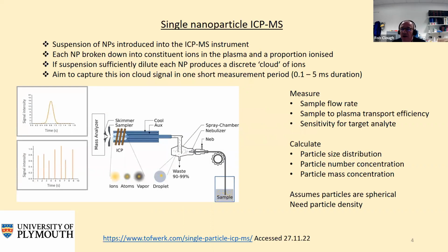So single nanoparticle ICP-MS, for those not familiar with it, is now becoming probably the preeminent technique for the determination of nanoparticles in various different matrices, i.e. in waters, natural or artificial, and then tissues or solids where they've undergone some form of extraction procedure. I have the fortune to review the literature annually on nanoparticles using atomic spectrometry, and there are about 50 to 100 papers published each year using single nanoparticle ICP-MS for nanoparticle determinations.